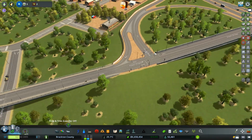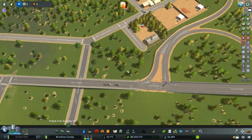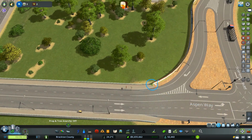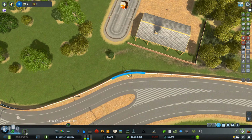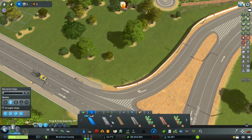People shouldn't be walking along this highway, but they might. And here is the sidewalk. We kind of cut off the sidewalk here, so I think what I'm going to do is grab this and move it down a little bit. And then I'm also going to readjust this one because I remember I kind of messed that one up a little bit. But we're going to run some pathways through here.